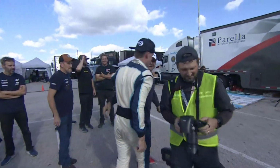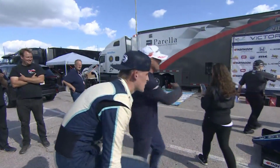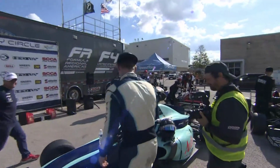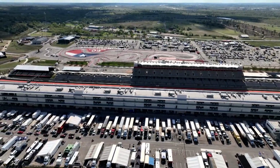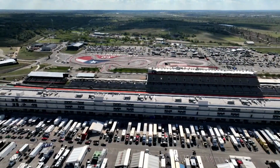Well done, Oliver Westling wins race 2 in the Formula Regional Americas race here. One more race to go for the 2023 season, but we'll take a short break and stay with us because we're going to come back with the F4 race and you'll be able to watch Michael Costello, who's alongside me, coming up in a little bit of time, but stay with us.